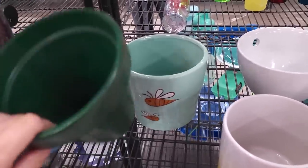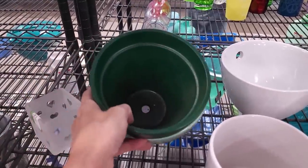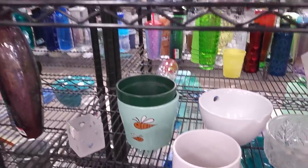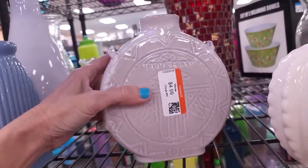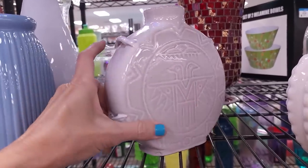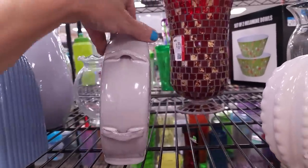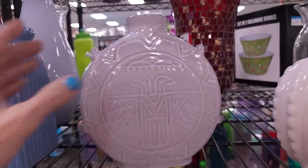A little rough on the inside. Holds that little guy. Is that for drainage then? Is that why you do the pot in the pot kind of a thing? I don't know. That's terracotta for $5. That's kind of a nice piece with the birds. I know there's a name for those birds. I'll research it. I'll have that at the end because I am gonna pick this up for $5.